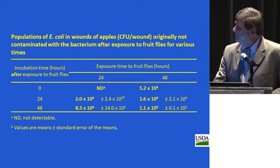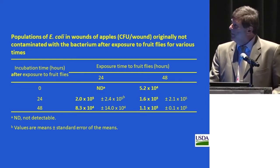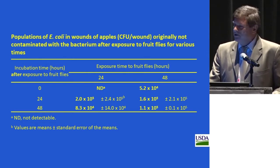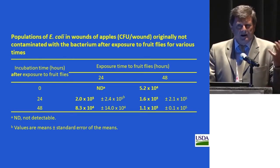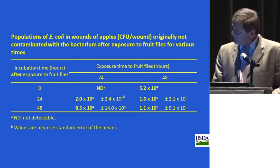And in almost all cases, we found E. coli in those wounds which were not inoculated originally, and the population was around 10 to the fifth colony forming units per wound.